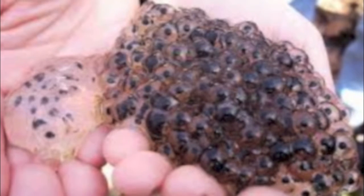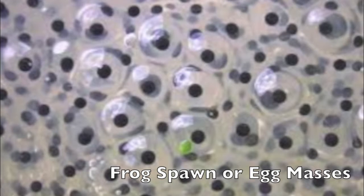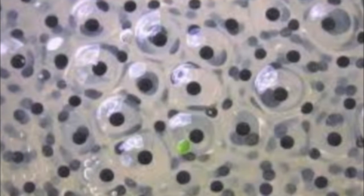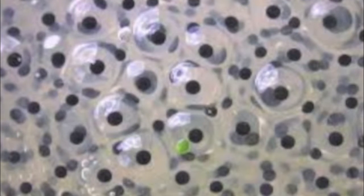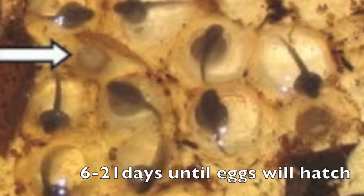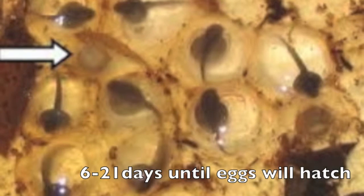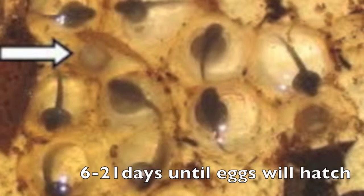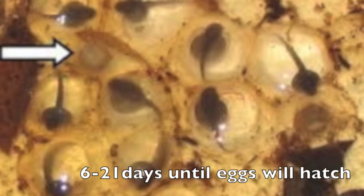A floating clump of eggs is called frog spawn. The egg begins as a single cell. It becomes surrounded by a jelly-like covering which protects the egg. The female may or may not stay with the eggs to take care of the young until she has laid them. The egg slowly develops. Usually around 6 to 21 days after being fertilized, the egg will hatch.